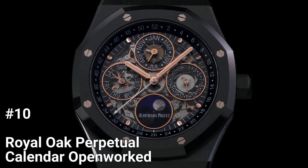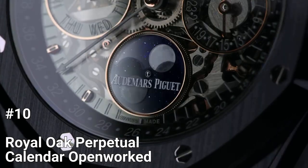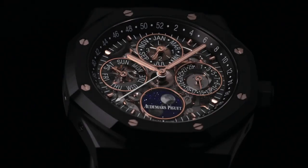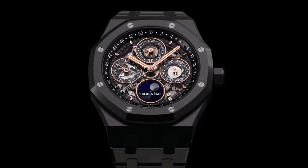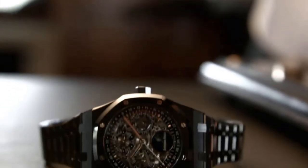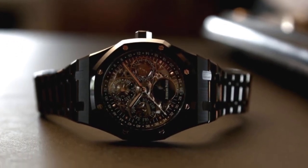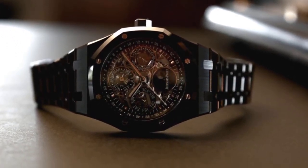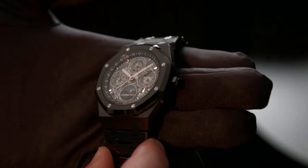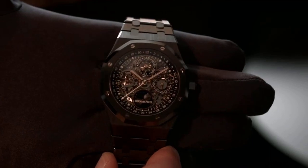Number 10. Royal Oak Perpetual Calendar Openworked. Gerald Genta created Royal Oak for Audemars Piguet in 1971, and since its debut, it has continuously suggested modifications and integrated complications while maintaining its instantly identifiable lines. This new Perpetual Calendar Openworked still has an octagonal bezel, but the petite tapestry checkerboard pattern is completely absent from the dial. Its openwork structure provides us with an amazing composition.